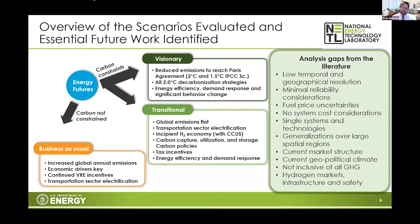And then what about the uncertainty in the hydrogen market and infrastructure and safety and things like that? So anyway, just to give you a landscape, there's still a lot of work to be done. That's the way I view it as director of NETL, and I know a lot of systems modelers view it as an opportunity for us to even get better.